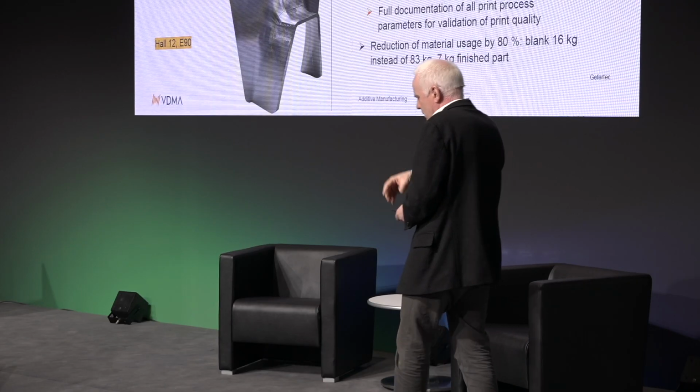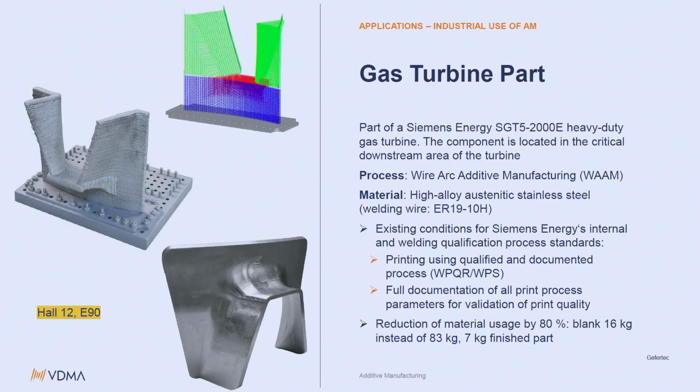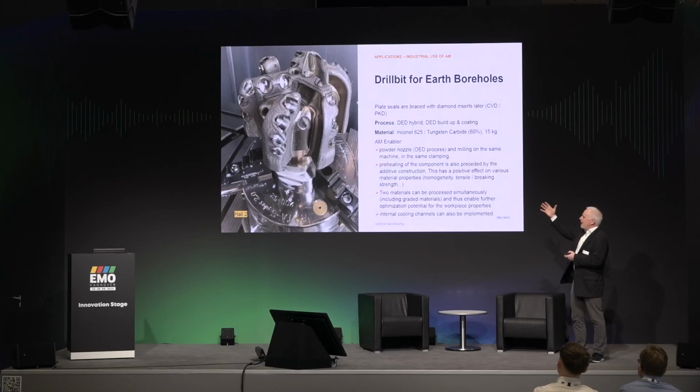It is an 83-kilogram block. That was how it was originally done, but this is built shift by shift, and this finished part weighs only 7 kilograms, especially when it comes to expensive materials. This is, of course, a major advantage. Go and approach the colleagues if you want to learn more about this.